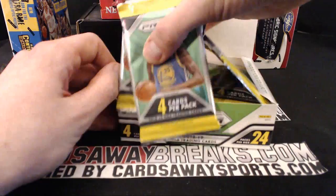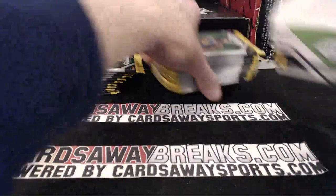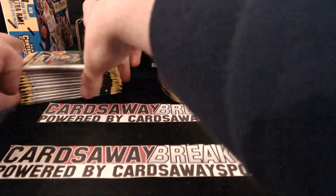Alrighty. Prisms. Let's see what we got. Pulled a nice Trae Young out of these. I believe our last break. Silver Trae Young. That thing was filthy. Here we go. Let's do it. Certified coming up next. Then contenders. Then brand new Crown Royale.